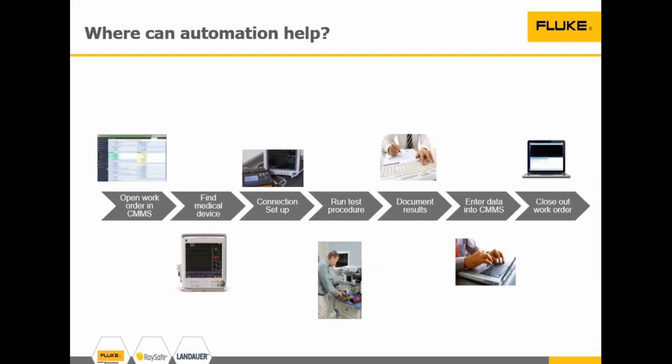So where can automation help you? This is a typical workflow. You open a work order in CMMS, then you find the medical device, then you connect your device with your testing tools, then you run the procedures, then you document the result, then you enter data into CMMS, then close the work order. That's a typical workflow. Everybody is doing that. So where can automation help you?